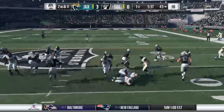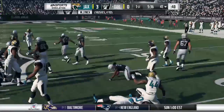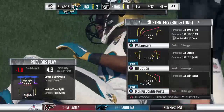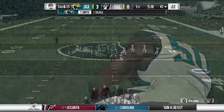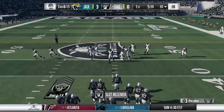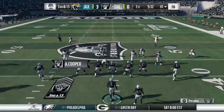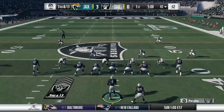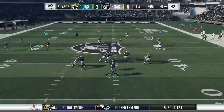On 2nd down, Lynch. And he'll lose yardage here. Back at the 41. It's a loss of 2. Now 3rd down. That goes down as a loss against his rushing stats. But really, should he have to absorb that one? He had no chance on that play before they overwhelmed him. Pretty much on top of him before he could take his first step.